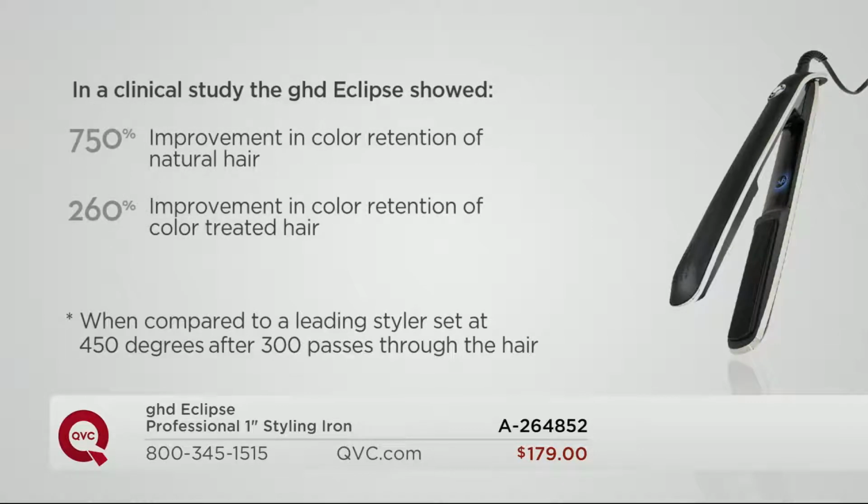But there's even more. Look at these clinical studies showing 750% improvement in color retention of natural hair. Now, for those of us that spend a lot of money on our hair color, which we do, 260% improvement in color retention of color-treated hair. Your color's going to last longer.